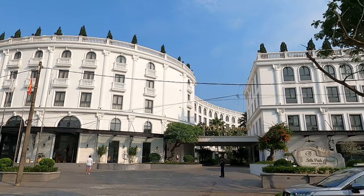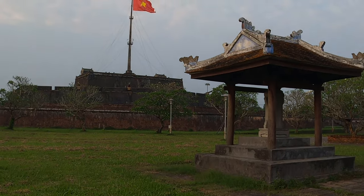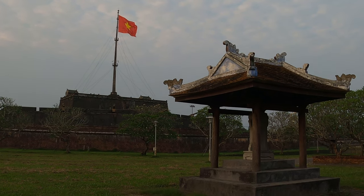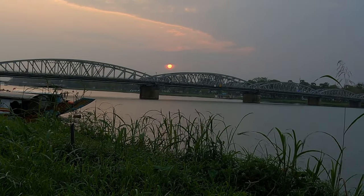We went way down to the station, verified the ticket, went over the bridge, and then came back over the other side, which is where the Imperial Palace is and where the Citadel is, and that was pretty spectacular to have a look at as well. So a bit of a walk to generate some thirst. Sun started going down, so we popped into one of the local restaurants, and this is where we had the first bit of the feed.